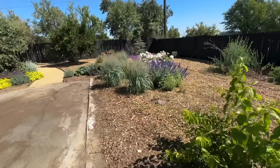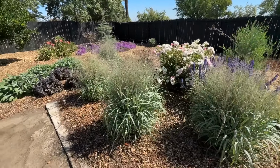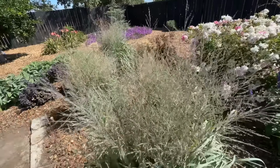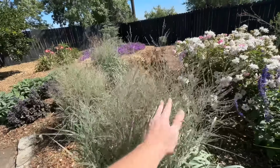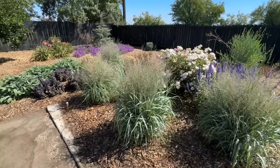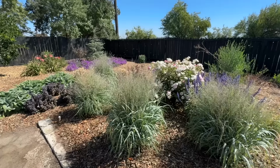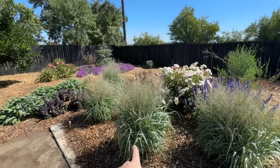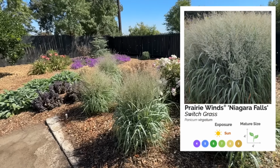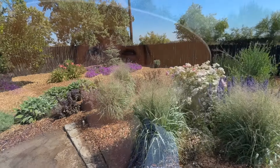Another really, really good option for an August blooming garden are switchgrass or panicums. This is Niagara Falls. Look at how beautiful. At this time of year, this is when they get their seed heads, and they're so wispy and beautiful and gorgeous. And oh, I just love these so much. I want so many more of these in my garden, but that's another really good option. And I think they're pretty hardy in most zones. I'll put on the screen right now what they're hardy to, but that's a great option for an August blooming garden. I just looked it up.